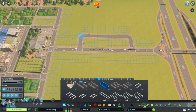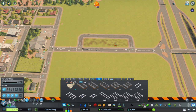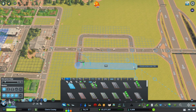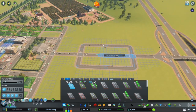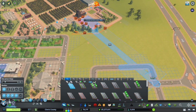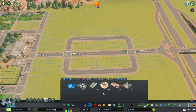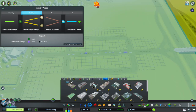Sometimes I forget where my parking roads are. How's that going to look if we go through there? All right, so that's going to be fine. So let's just lay down a frame, leaving us four spaces inside, a little bit of parking to work with. So the other thing I want to do is think about getting a bakery from the Unique Factories. And we did level up our industry at one point. So I want to keep all this in mind because I'm going to put this in this area. I'm not going to put it down quite yet.